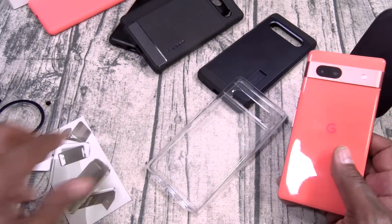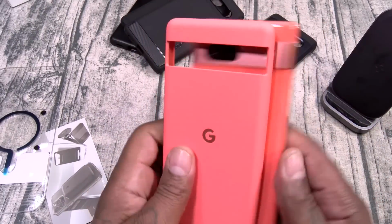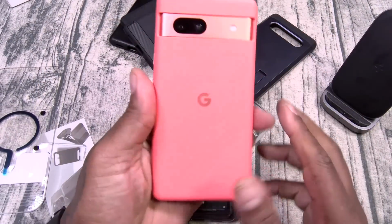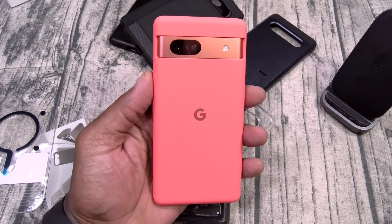I think my favorite one is this clear one and this one right here. And, of course, the official Google one because they have the big G on the back. And as we all know, the G stands for gangster. Let's get and wrap this video up.